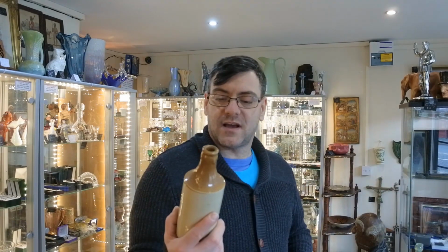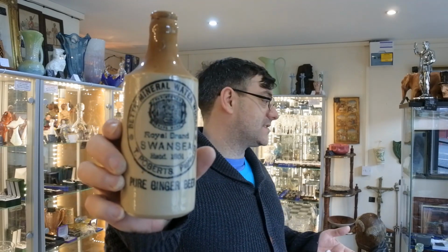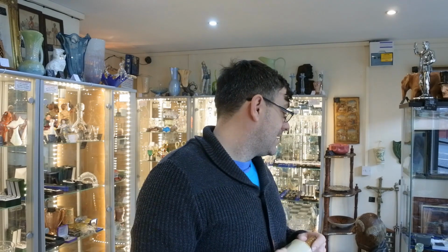Another bottle, guys. As I've told you, they dig them up, but some of these can be collectible depending on where they are. And we have another Swansea one, pure ginger beer. The fact this has all come from Swansea, obviously he may have paid a bit of money. He probably paid £15 or £20 for this ginger beer bottle in this day, just because of the Swansea name on there. But sadly, they just don't pull a fortune.